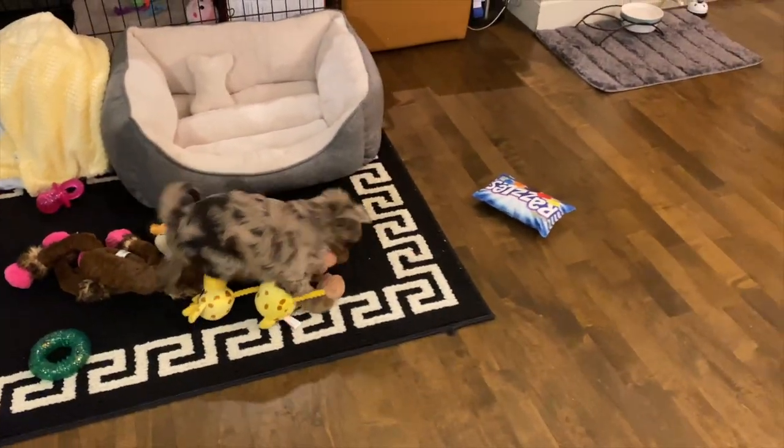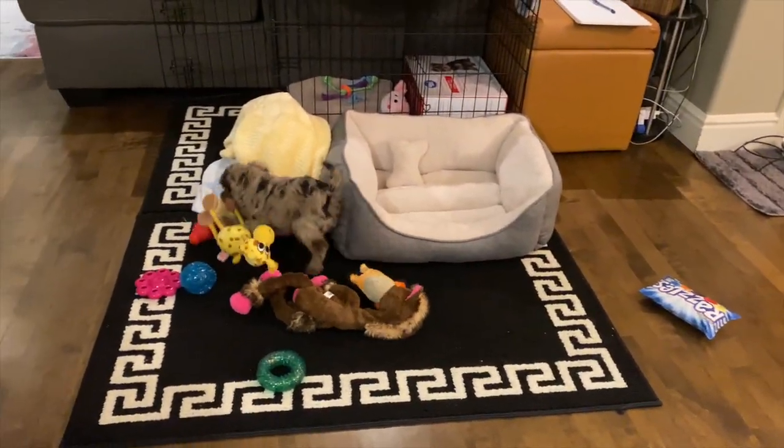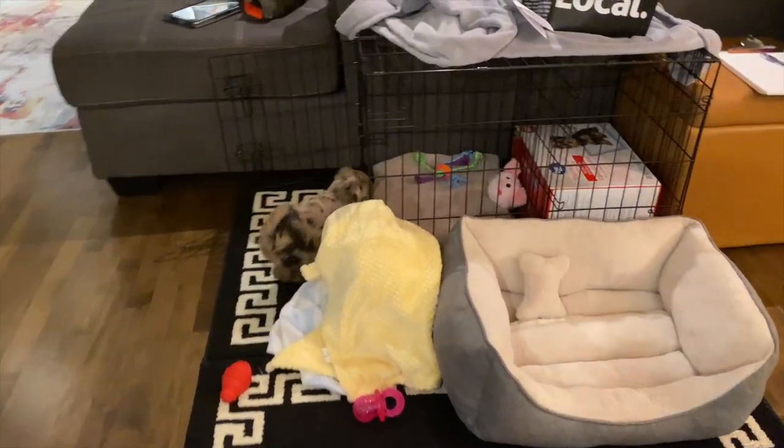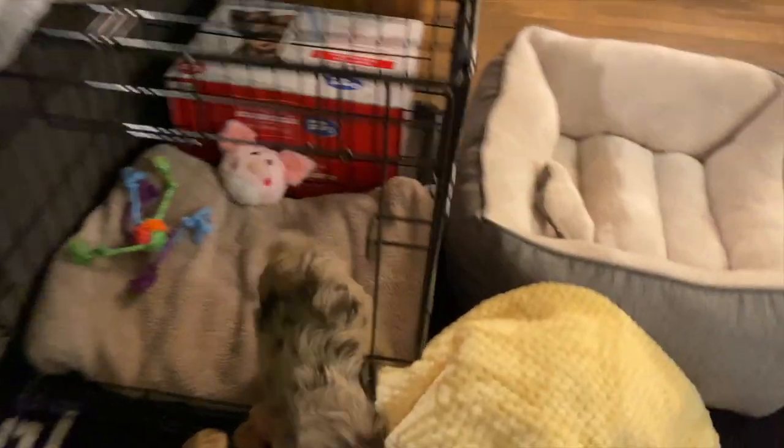What do you guys think? Let me know down below what you guys think of the name, if you like it, and I hope you really like the puppy. Once you see her, she's just so adorable.